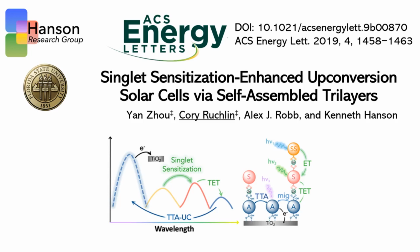More detailed data, discussion, and experimental details can be found in our publication. The DOI and page numbers are listed in the top right.